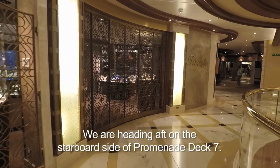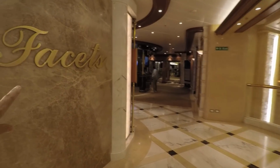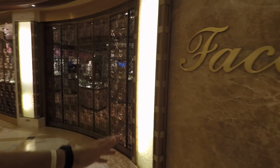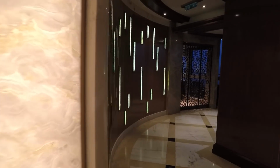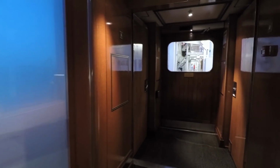We're heading aft to the back of the ship on deck 7. Here's Facets. Looks like it's joined together with Effie, I don't know. This seems to be a way I could get out that's not blocked.